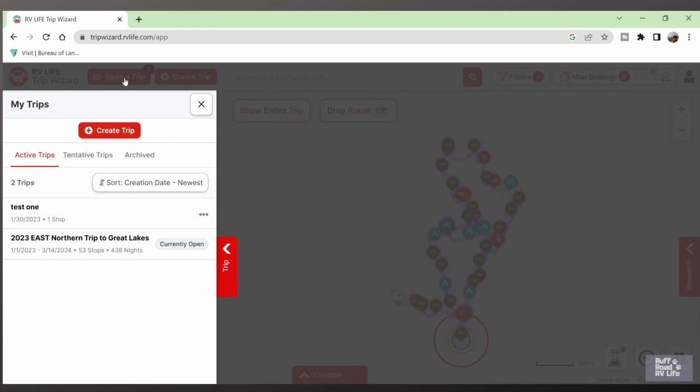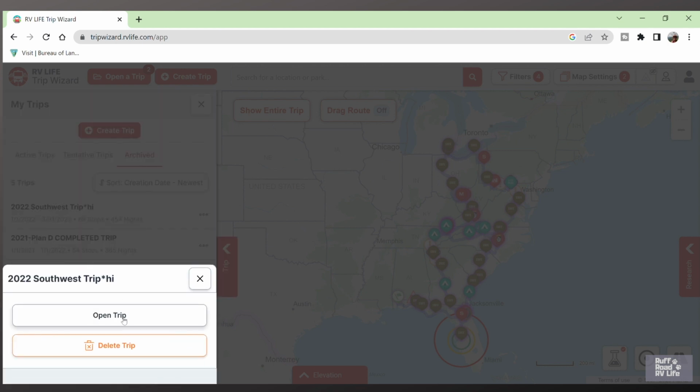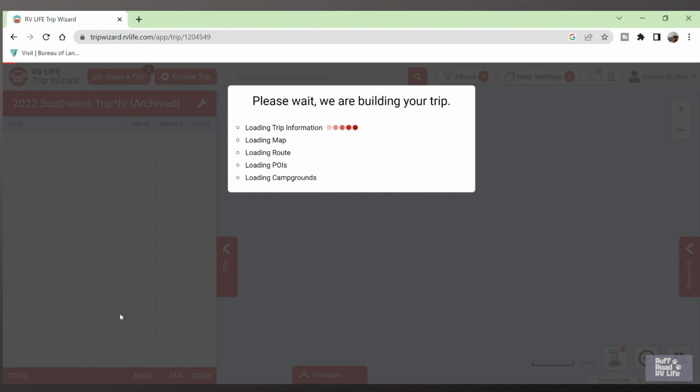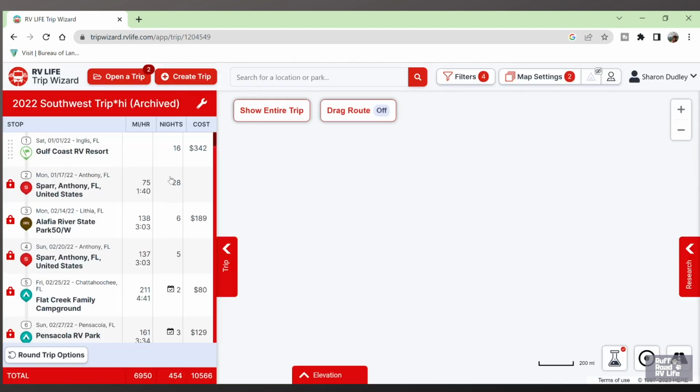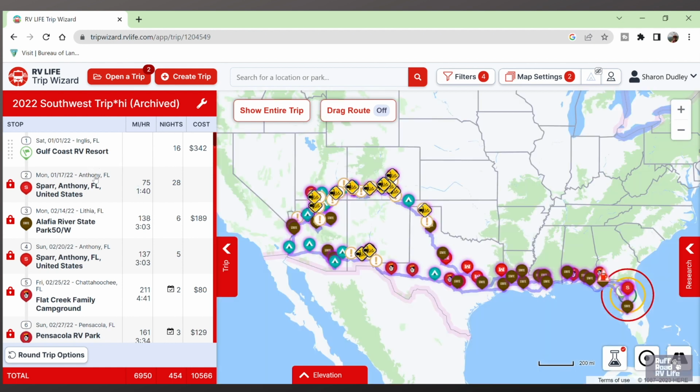But I'm going to come back up here to open a trip, and go to our archive trips. And it's our 2022 Southwest trip. I don't know why the "hi" is there. I think somebody might have been typing while it was open. One thing, you will need internet to run this program, or the data on your phone. We're in a place right now where data isn't stellar, so it might be a little lagging. I'll try to keep it going for you.